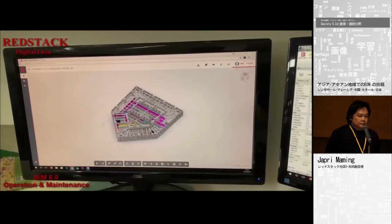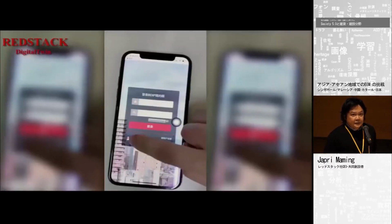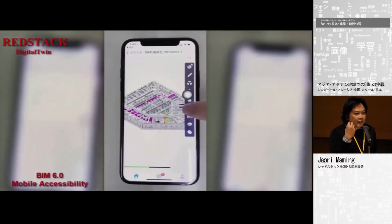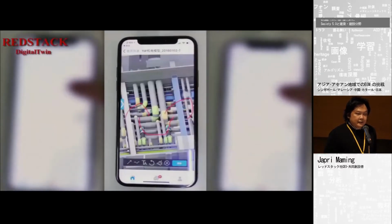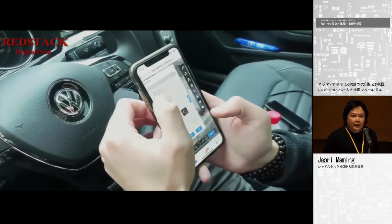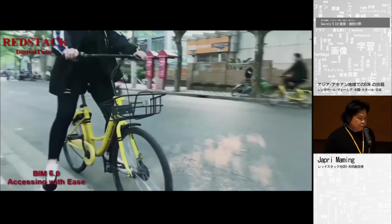As you can see, most of the information is very detailed. How do you upload this information to the cloud and within 5 seconds download it to your phone in your pocket? Flexible. And it's so light. Riding a bicycle, you can get this information anywhere.